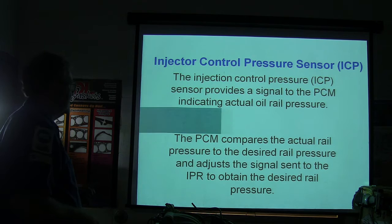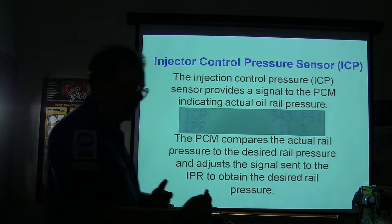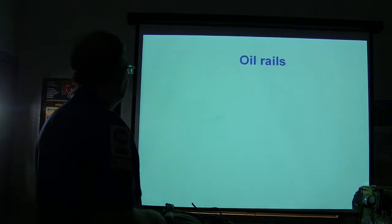And see, this is really hard. I should have done that better. ICP 543 PSI, IPR 11%. The injector pressure regulator is a little solenoid on the pump. The injector control pressure sensor is the one that I just showed you that's on the rail itself, and so it needs to know what's there. There's your oil rail there, that sensor right there.